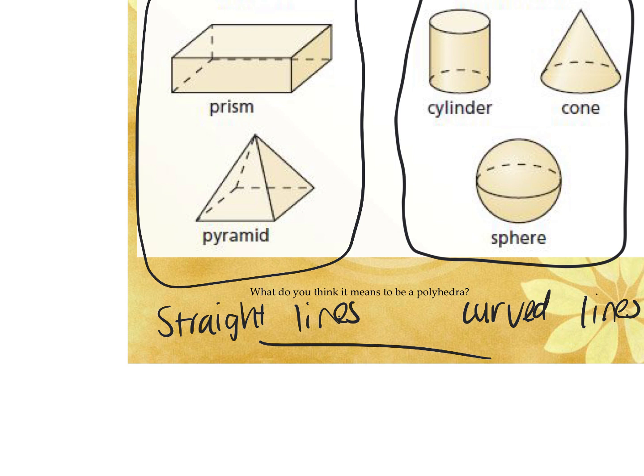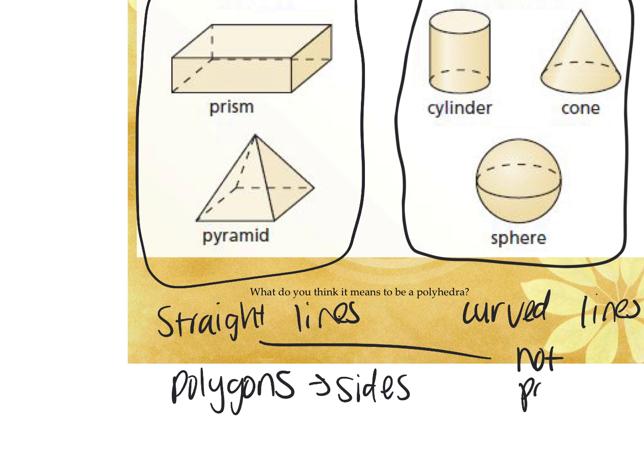Yeah. Polyhedra. Very good. Polygons. What is a polygon, guys? Yeah, the shape with sides. And not polygons. Anything else? Hannah?